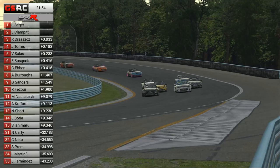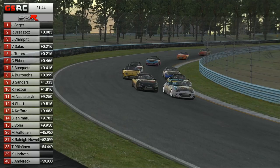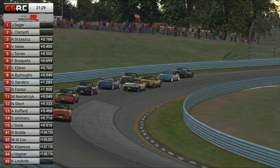Even there, he did a very good job not to go into the back of Vincent Salas, and they're still side by side. Just can't clear Logan Clampett. Yeah, Logan Clampett fighting hard on the outside, actually in the grass, trying to hang on. And even though he was in the grass, he's going to pull away here as they go into turn seven, into the toe, heading up into the boot straight now.